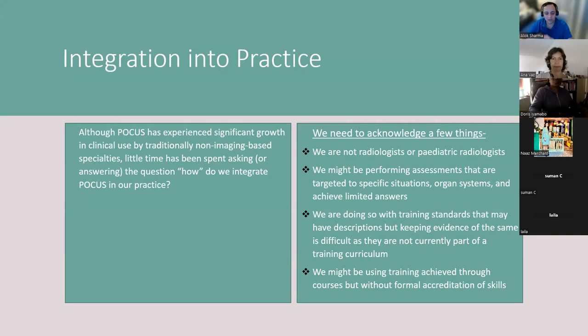But along with the significant growth in our use of point of care ultrasound, we have to understand there are some limitations. And I can't emphasize that enough, in that, A, we're not radiologists. We're certainly not pediatric radiologists. And if you look at the domain of performing ultrasound in both the pediatric and the neonatal age group, we know that pediatric radiologists have far more extensive training as compared to us.